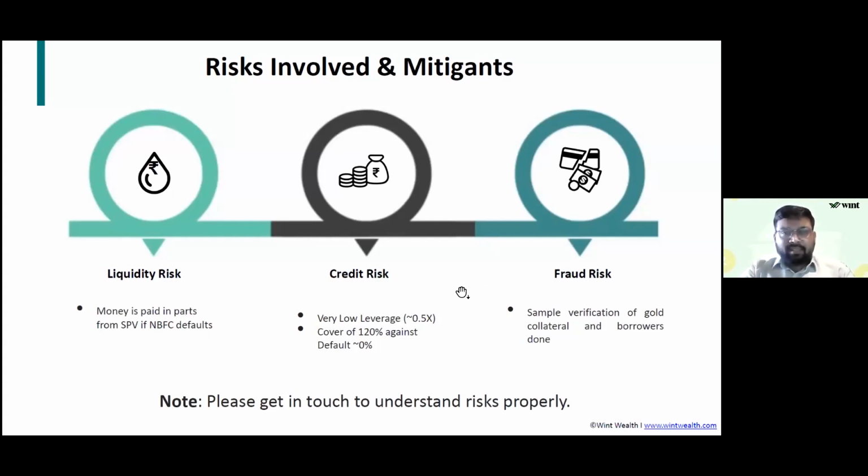The second risk is credit risk. So the risk for the investor will be, tomorrow if Dhanvarsha were to default, and there are massive defaults in the underlying pool of gold loans, and let's say even the value of gold suddenly falls down. So in that scenario, even repayments from the pool may not be completely adequate to fully repay the investors. However, to mitigate this risk, we have taken a cover which is 1.25x the bond amount. So within the structure, there is already a cushion of 25% built to accommodate any defaults which can happen in the underlying pool.